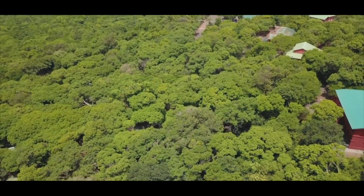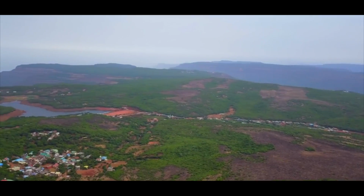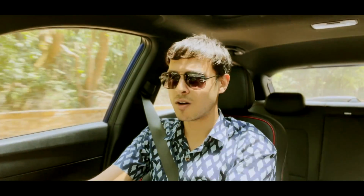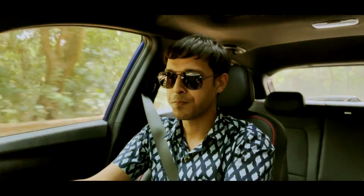So for those of you who've never heard of Mahabaleshwar or live under a rock, here's a little quick background about what this place is. It's essentially a hill station that was developed by the British colonials, and whenever the heat came around, the British colonials essentially came running down to Mahabaleshwar and continued their presidency and their reign from here. So, sort of like what we're doing over here.